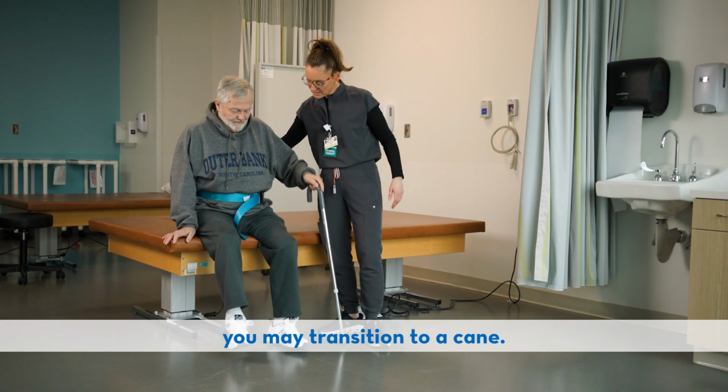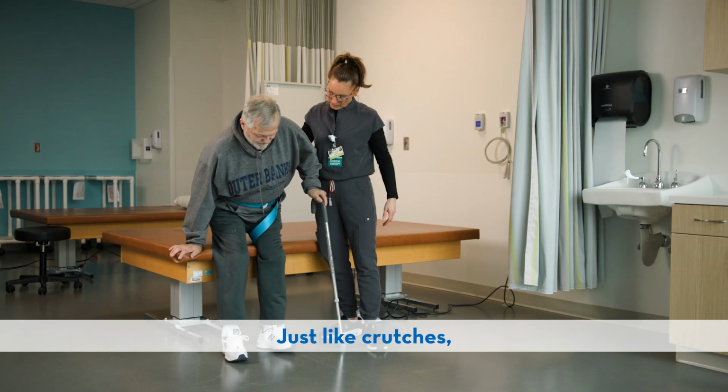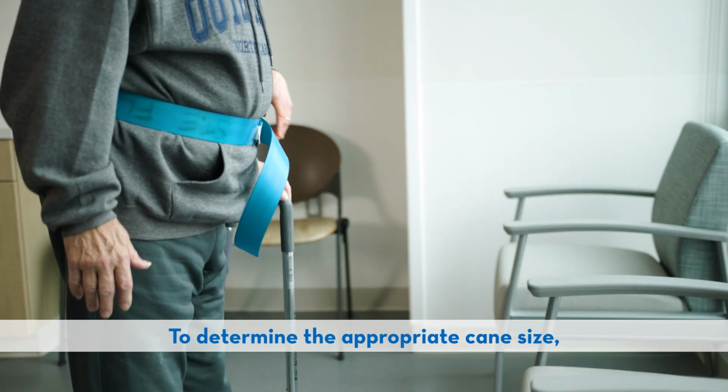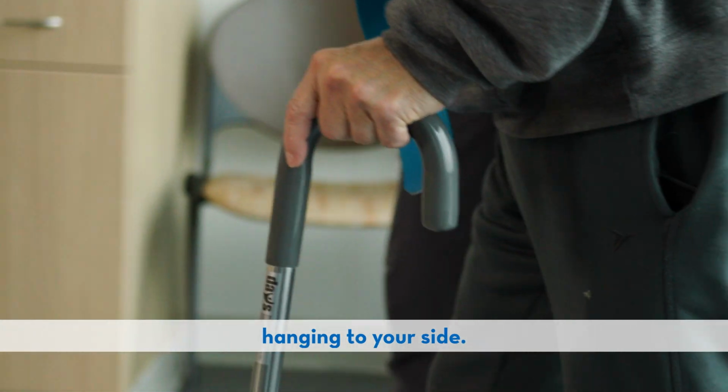As you recover, you may transition to a cane. Just like crutches, canes need to be properly fitted. To determine the appropriate cane size, you should stand upright with your arms hanging to your side.